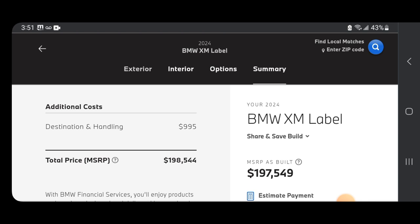So our total price is $198,544. That is more than an M8 Gran Coupe. I cannot believe it. That's almost a $200,000 BMW XM Label Red. Unbelievable. I'm too excited right now. They just added this right now. So right now, the Label Red.